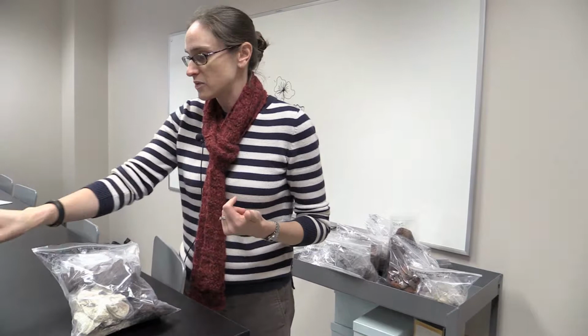And so we've just done historical research, and we've gone out and done a survey trying to figure out where some of the archaeological resources are. And now we're starting to dig more intensively into some of the areas we think might be buildings. And we've got some of the artifacts out here.